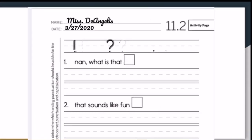Now, let's work on our activity sheet. On the top line, where you see the exclamation point and the question mark, I want you to practice drawing those punctuation marks. You also see a period on that line. Then, if you look at the sentence next to number 1, we need to edit it. It says, "Nan, what is that?"